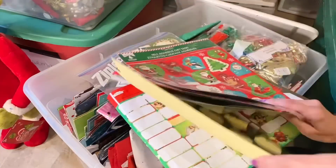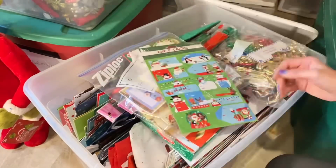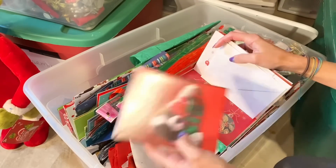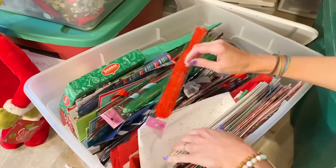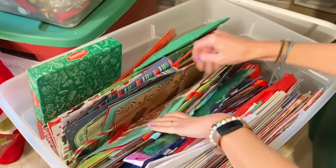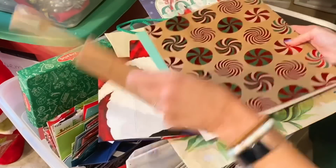Now, I just wanted to show you this really quick. I have all these Christmas tags, which is kind of crazy. I probably have enough Christmas tags for the next 3 years. So we are definitely implementing that no spend challenge for December because I do not need to buy any Christmas tags, any tissue paper, any boxes, any Christmas bags. We have more than enough.